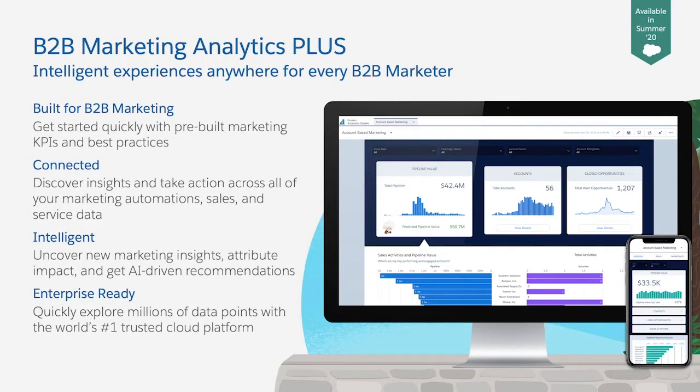I am thrilled to introduce B2B Marketing Analytics Plus, our latest analytics product providing intelligent experiences everywhere for every Salesforce B2B marketer. With B2B Marketing Analytics Plus, marketers will have access to a complete analytics platform that's built right into your CRM. It's a fully connected, intelligent, and enterprise-ready analytics experience that ties together all of your data across all your marketing applications and business units. We enhance this even further with predictive insights and recommendations.